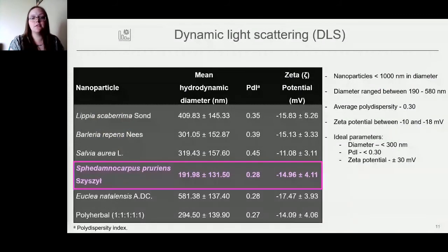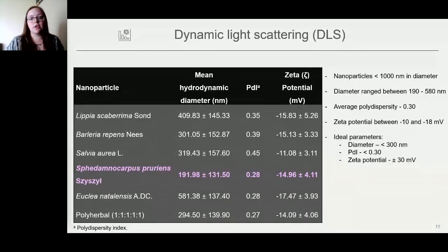Spodumenocarpus pyrenes had the best physiochemical properties as it had a diameter less than 300 nanometers, a polydispersity index of less than 0.3, and a zeta potential of about minus 15 millivolts. Larger zeta potential values of about 13 millivolts are preferred, as it is more likely to be stable over time. The polyherbal also showed good physiochemical properties. The difference in the physiochemical properties between the nanoparticles can be due to the chemical makeup of the encapsulated ethanolic plant extracts, which can also more specifically be due to the plant part which was used.